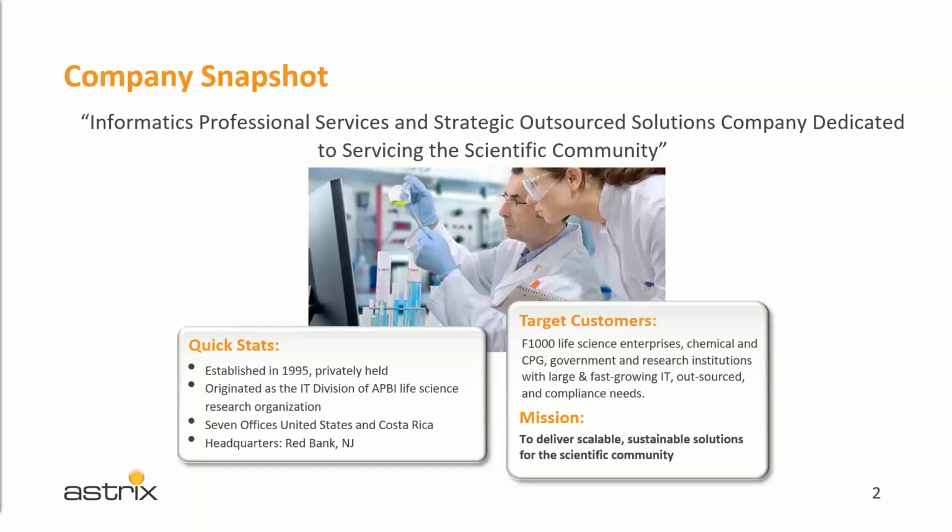We were established in 1995 and are privately held today. We originated as the IT division of APBI Life Science Research Organization. We operate from 7 offices today in the United States and beautiful Costa Rica, and our headquarters are in Red Bank, New Jersey. We focus on helping companies in certain sectors, such as Fortune 1000 life science enterprise, chemical, CPG companies, government and research institutions, all generally speaking with large and fast-growing IT or outsourced and compliance needs.